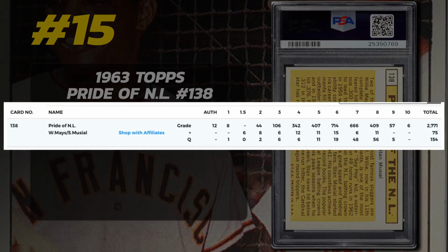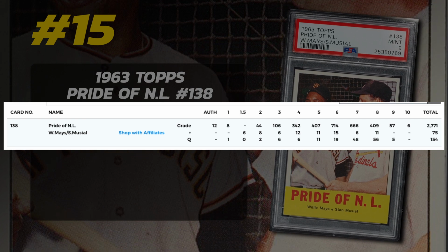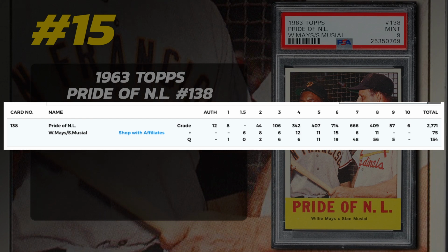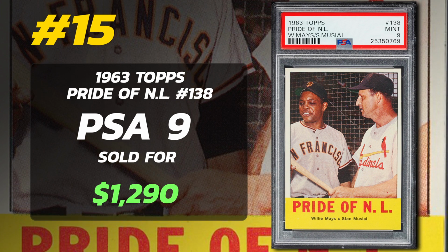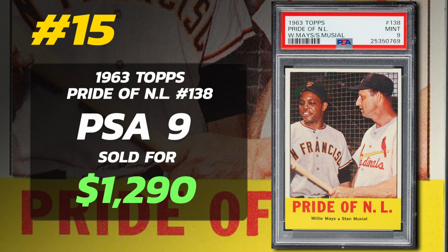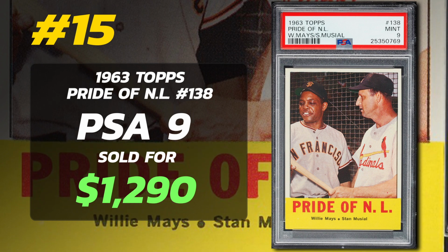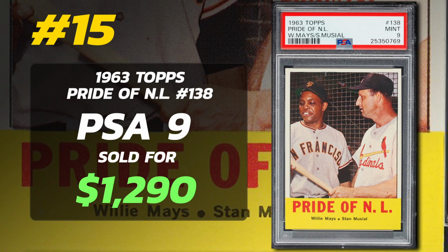Of the 3,000 Willie Mays Stan Musial cards evaluated by PSA, 6 were found to be gem mint condition, 57 mint 9, and 409 near mint to mint 8. In May of 2023, a PSA 9 example was auctioned by PWCC Auctions for $1,290. PSA 8s sell in the $300 to $400 range. A great card of Willie Mays and Stan Musial to add to your collection. Me personally, I would be looking for PSA 5 or 6 copies for a bargain right now.